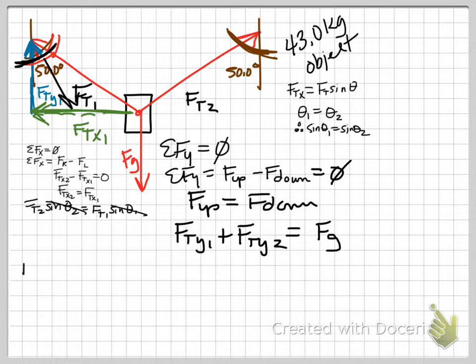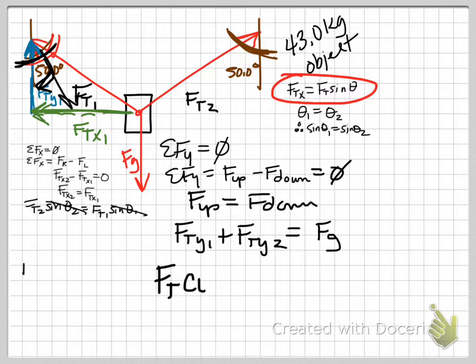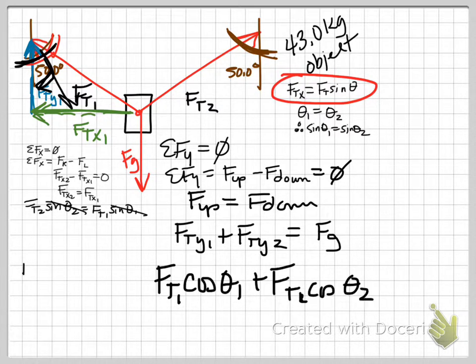Based on the work we did here, if we look at this 50-degree angle, force of tension on the y is adjacent to that angle. So FT1 cosine theta 1 would be force of tension y1. FT2 cosine theta 2 would be force of tension y2, and that's all equal to Fg. And at any point here, we can trade that out for mass times gravity.